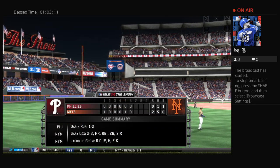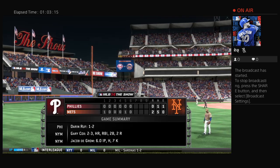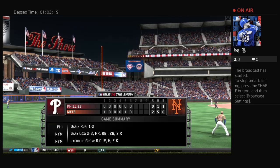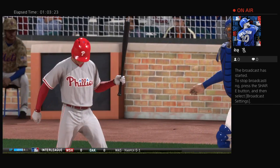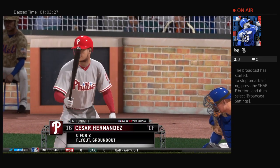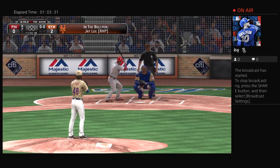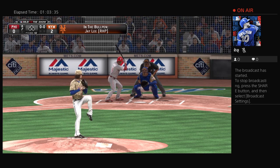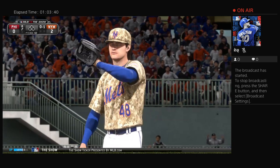Welcome back to Citi Field in Flushing. Getting set for the 7th inning now with the Mets out on top. But first, let's check out the game summary through the first 6 innings of baseball. Cesar Hernandez will stand in here to start the 7th in a game that's been sailing along to this point. A couple of righties starting to loosen now in the bullpen. Here's the first offering. And he takes a cold strike, 0-1.